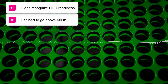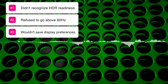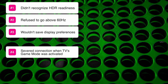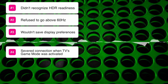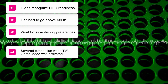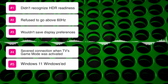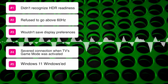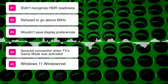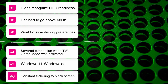Windows 11 also refused to respect my choice of only displaying output to the external display, in this case the TV. Activating the TV's game mode, which turns off various image boosting features to reduce input lag, resulted in a lost connection with the laptop. Now this, of course, was the only time Windows 11 actually respected my decision to not use the internal display, forcing a hard reboot. Several HDMI cables later, I finally established a 4K 120Hz HDR picture, but the display flickered black every few seconds.